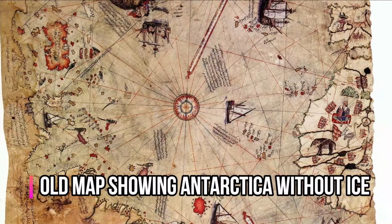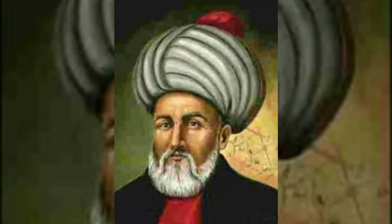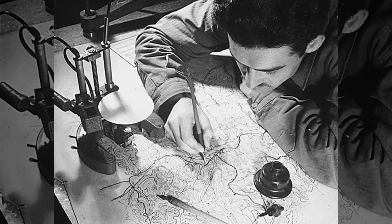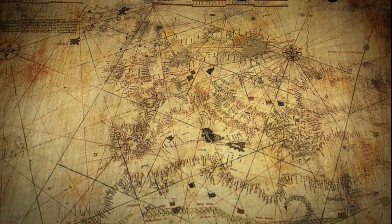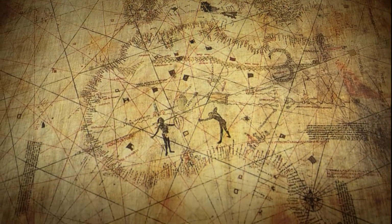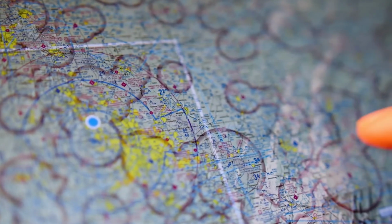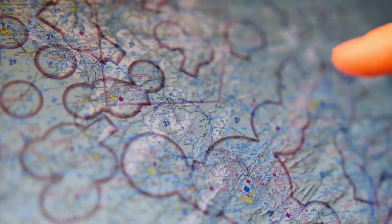8. Old map showing Antarctica without ice. Map makers like Piri Reis, an Ottoman admiral and cartographer, were able to make maps centuries before the age of exploration. These map makers often relied on ancient maps to create their own copies. Some of these maps are still accurate today. However, there is one map that has attracted much attention because it depicts Antarctica without ice cover.